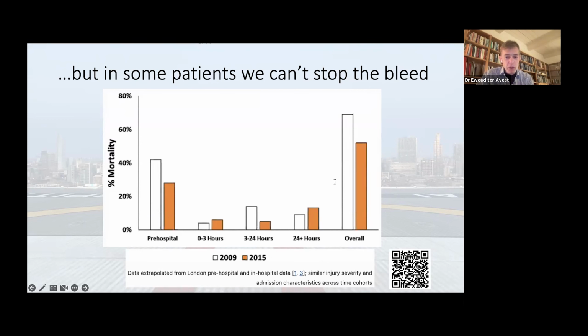However, the drop in pre-hospital mortality shifted mortality towards the in-hospital phase of treatment, as you can see in the 0 to 3 hour interval. And although we have been able to get a 25% reduction in overall mortality over the years, and we are getting better, we still have a significant proportion of almost 25% of these patients who die in the pre-hospital setting. And to be able to understand how we can potentially treat these patients, I think we must understand why these patients are dying.